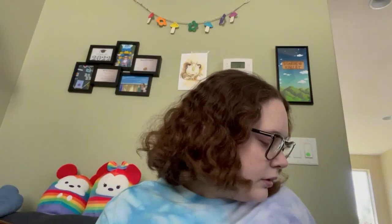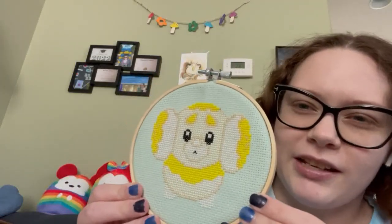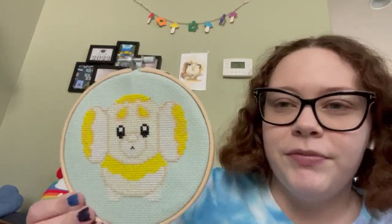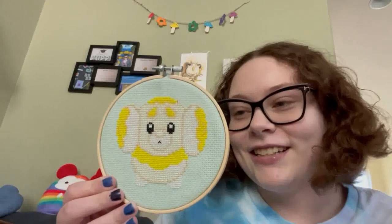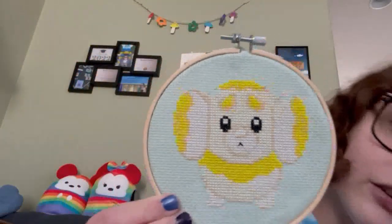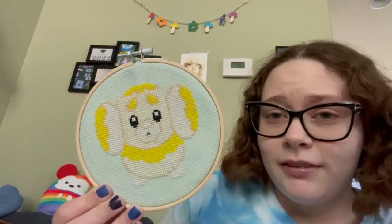Here's another one I self-designed that I did right after, so this might technically be the last one or into 23. It's probably like January of 23 when I did this one. This is Fidough. It is a Pokemon from the newest Pokemon game, Scarlet and Violet. It is just a little dog that's like bread.